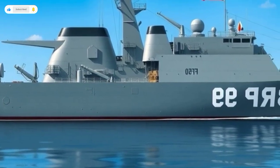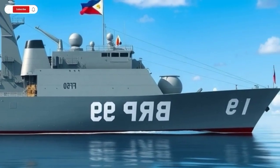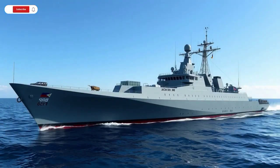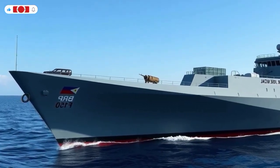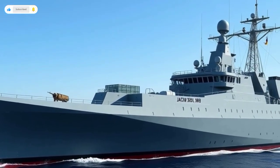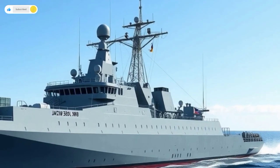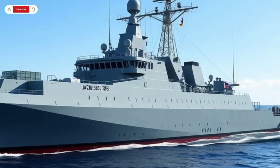Looking toward the future, the BRP Jose Rizal is expected to remain a key component of the Philippine Navy for decades. Its modular design means it can accept upgrades in sensors, weapons, and command systems as new technology becomes available. The integration of a vertical launching system with surface-to-air missiles would significantly enhance its survivability against aerial threats, while expanded electronic warfare suites could improve its resilience against modern maritime threats. Similarly, future cooperation with allies may see the ship fitted with enhanced data link systems, ensuring it can operate seamlessly with US, Japanese, Australian, and regional navies during joint operations.